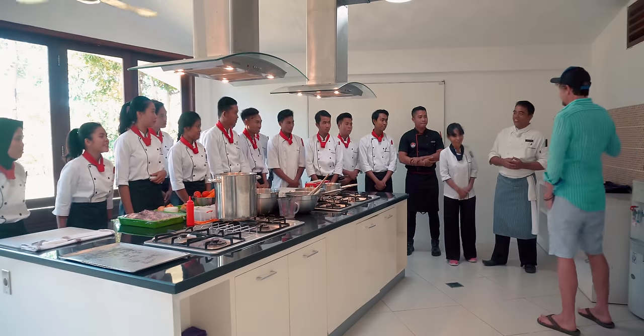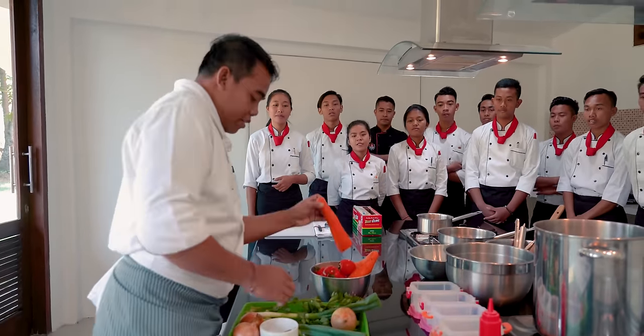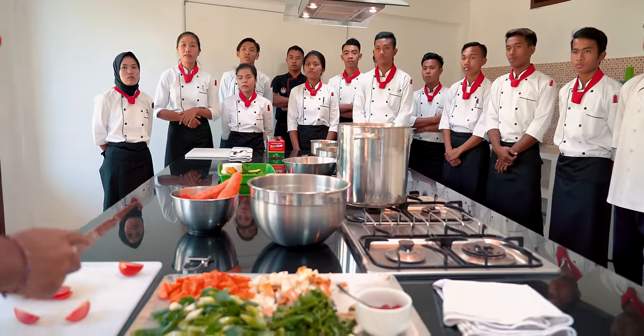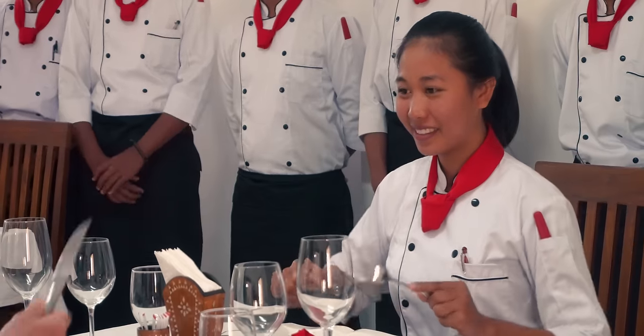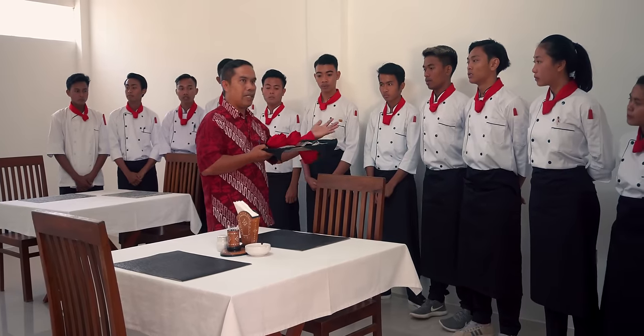The cooking school is part of Villa Suppi, which is available not only for the guests of the villa, but also for the local community. The trainees can be youngsters looking at becoming a chef or anyone who wants to increase their home cooking skills. They also teach you about hospitality. What a fantastic idea.